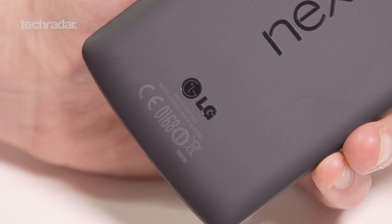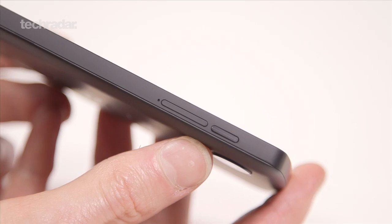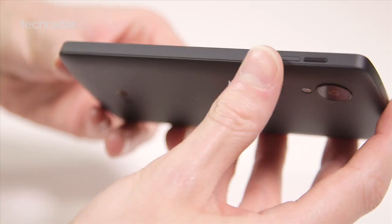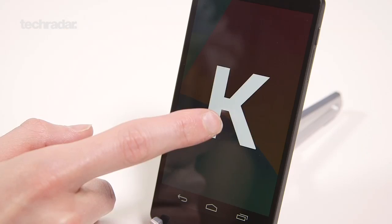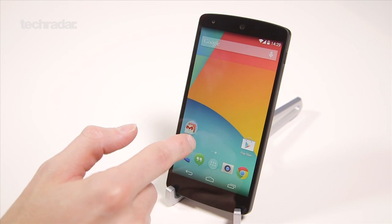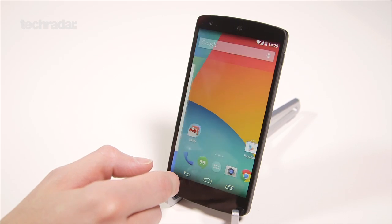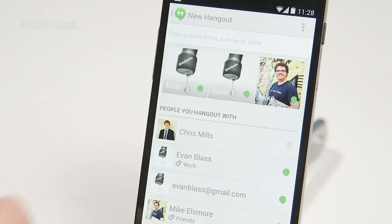Of course, looks aren't everything, especially when the Nexus 5 is offering both power and the latest version of Android, version 4.4 KitKat. KitKat might not rock your world in the same way you were hoping version 5.0 would, but it does mark a noticeable step forward for Google's mobile OS, bringing deeper integration with Google Now and the Hangouts app.